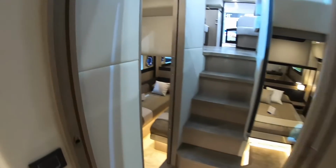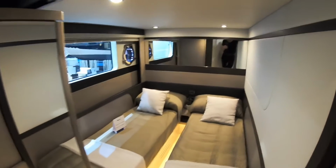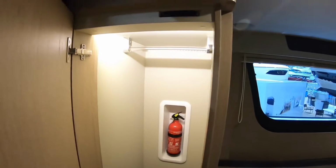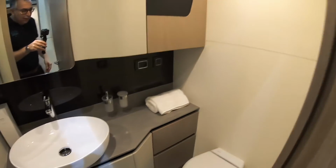As we head back down the boat, there is another cabin on this side. This is actually cabin 3, but again, decent size, and this one has the wardrobe in there, illuminated again. Very good. And as we head around the other side of the boat, this then is the day heads, also used by cabin 3 and cabin 2. So that's a pretty good size for a 47-foot boat.